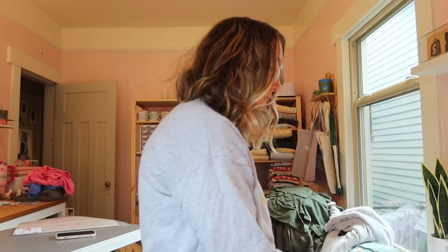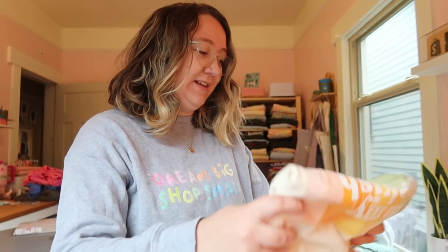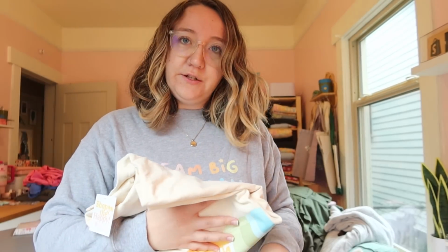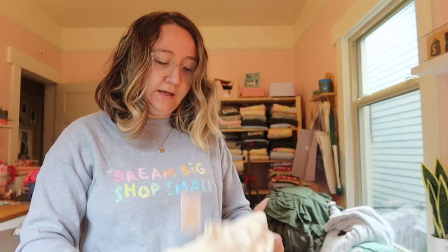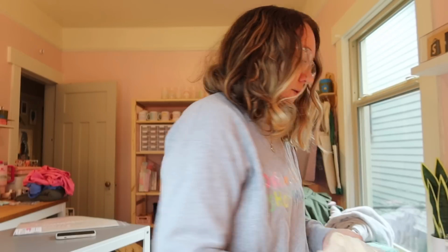A lot of stuff is not. However, it's very expensive to be eco-friendly as a small business. And I like to put my t-shirts in them because it keeps them safe in transit. Polymailers are usually water resistant, and I've never had one tear in transit as far as I know. No one's reached out, so I'm hoping that's the case.